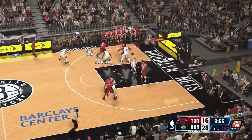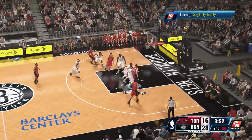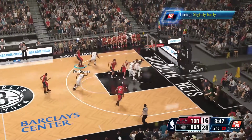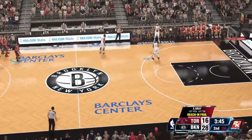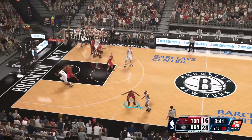And here's Lowry. Here's DeRozan. They get the rebound. Hansbrough tries again, and the shot is long. Jonas Valanciunas, he's checked in for Toronto. Johnson comes in for Hansbrough. Brooklyn leading by 12.